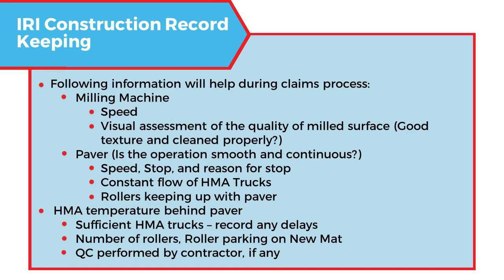Some things to keep in mind for construction record keeping is information about all the equipment, the milling machine. How fast was it going? Was it cleaned? The paver, was it continuously putting out pavement? How fast was it going? How about the temperature of the pavement? Are the rollers keeping up? Did they have a plan for this? Did they have a paving plan that they provided you prior to the project starting? And of course, record if any quality control is being done by the contractor themselves. You should have that information.